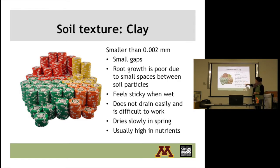It feels sticky when it's wet. It doesn't drain easily, so it's a little bit harder to work. It can be really easy to compact or take a longer time to dry out in the springtime. The thing that we like about clay is that it's usually really high in nutrients because those little tiny particles hold on to nutrients really well.